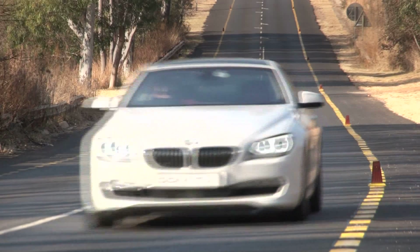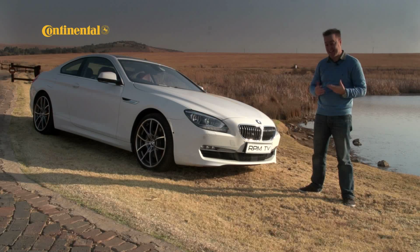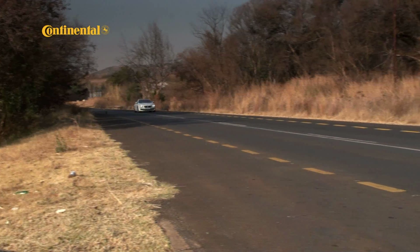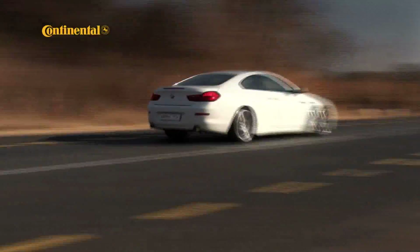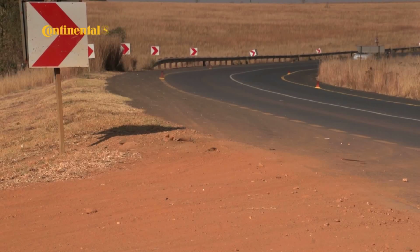The BMW 6 Series and I are not friends. It's a car that I just can't figure out. On the upside, it's crammed with luxury and it's got great dynamics, but on the downside, it's expensive. You can't use 2 of its 4 seats, and it looks like that. And now, it's got a diesel motor. Which simply means that its less than attractive face will be matched by a less than attractive engine noise.